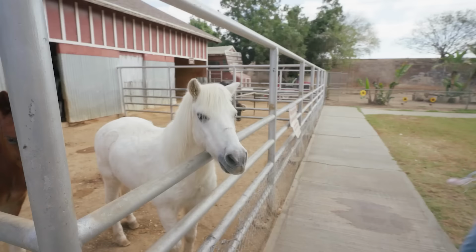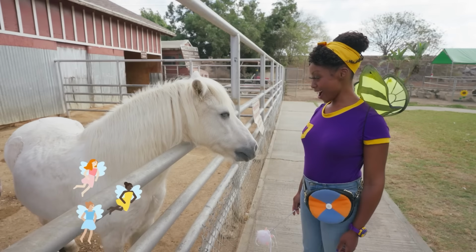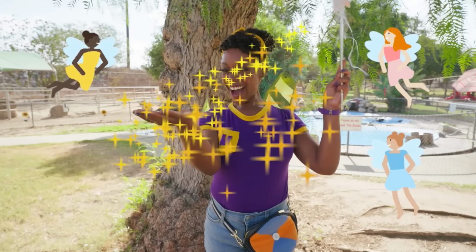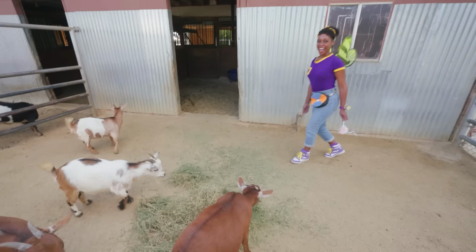Hey, horsey. I'm Meekah. Nice to meet ya. We're looking for fairies. Hey, should we grant this horse a wish? Yeah. Okay, I need some space. Meekah's here with a plan. Your fairy wish is my command. Look, horse food. Here you go, horsey. Your wish is granted. Okay, see ya. I haven't seen any fairies yet, but check it out.